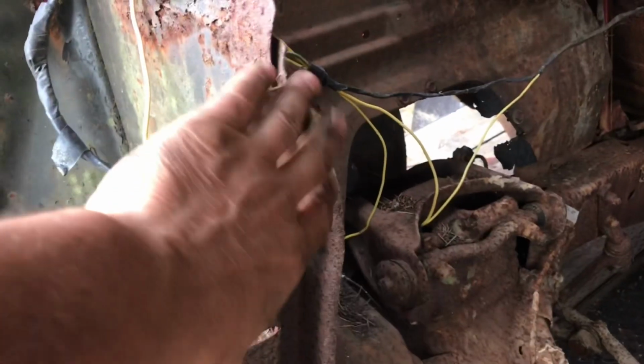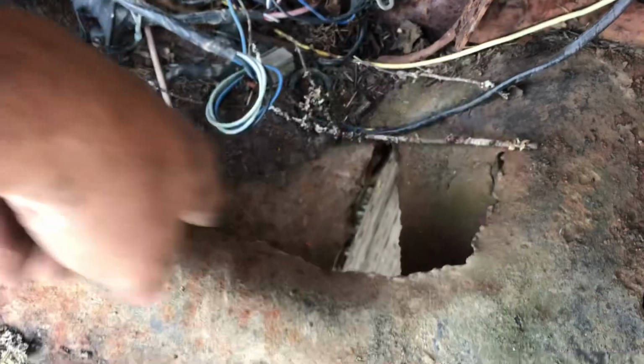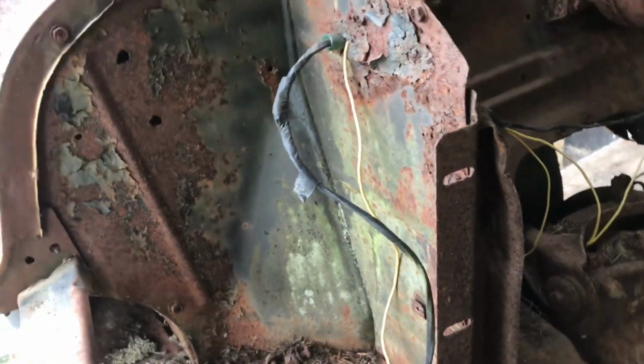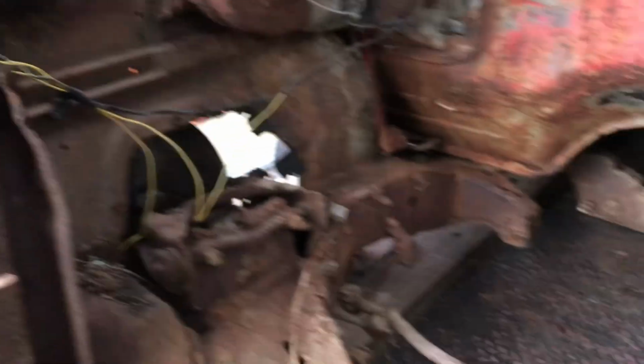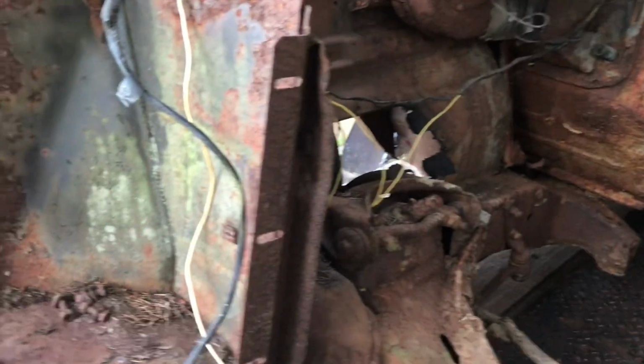Really butchered this thing, look at this. Look at this chop job here. It's horrible. They butchered this to get a big rad in it, I guess. Just took a cutting torch to it. Inners are in pretty solid shape. Usually they blow out right here. It's got all these weird holes cut in it. Hole there, and then the same on that side. Maybe it was something to do with the rad, I don't know.